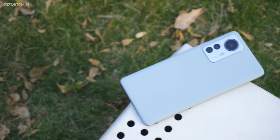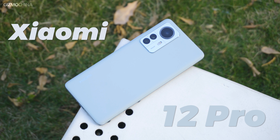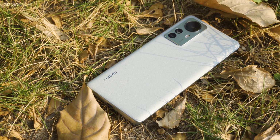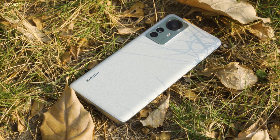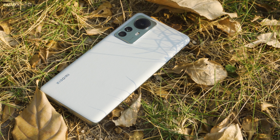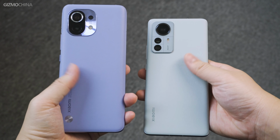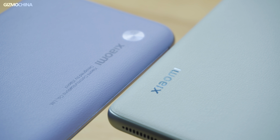Welcome to our first review of 2022, and this is the Xiaomi 12 Pro. We bought the Xiaomi 12 Pro in green vegan leather, and to be honest, it looks pretty ordinary at first glance. It's not the first time that the vegan leather back cover has been used on Xiaomi's flagship phone. It doesn't feel any different from Mi 11.